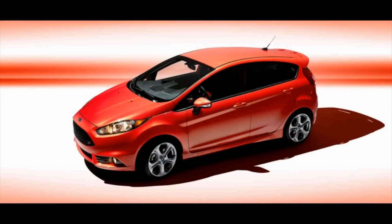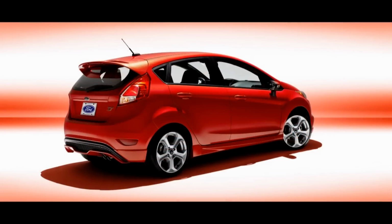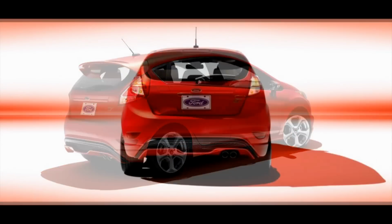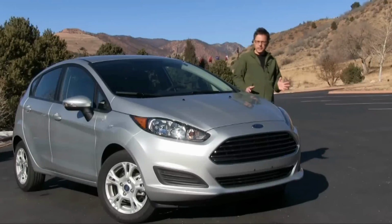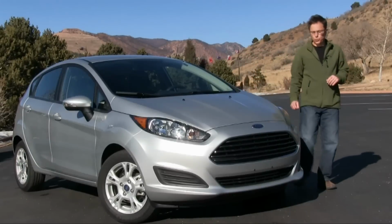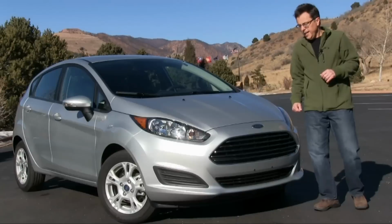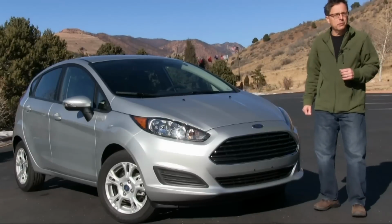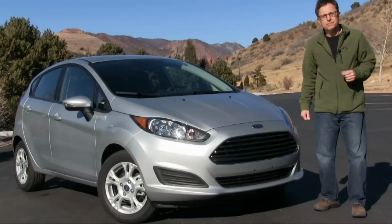Introduced for 2014 is the Pocket Rocket Fiesta ST hatchback with unique styling, a lowered suspension, and a 197 horsepower turbocharged 4-cylinder. This new front end sports the latest Ford family grille. It's a look that debuted on the 2013 Ford Fusion and an unapologetic copy of the one made famous by Britain's Aston Martin, which Ford used to own.